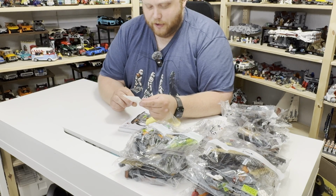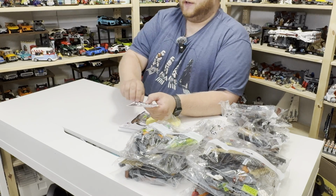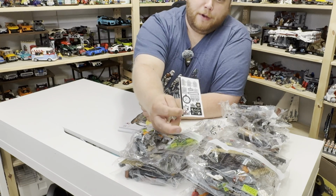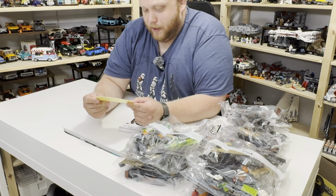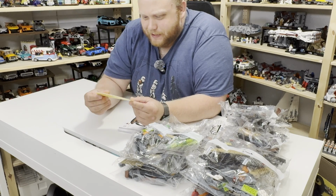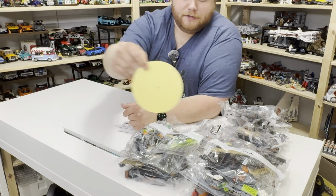We have a sticker sheet of 13 stickers. Number 9, there is 2 of them. I don't usually catch the doubles, but that one stuck out to me. So there is our sticker sheet. That's about a medium size. And here is a new element for you guys. 2024, the Lego group. This is some type of plastic printed yellow. It almost looks like a paint splotch, but we all know what this is for.